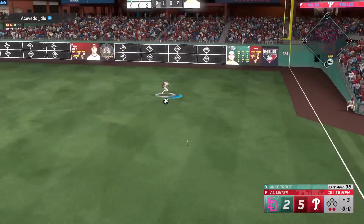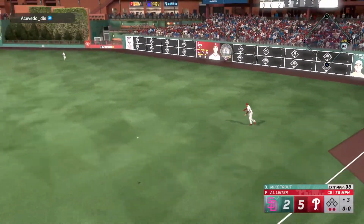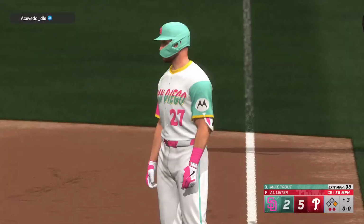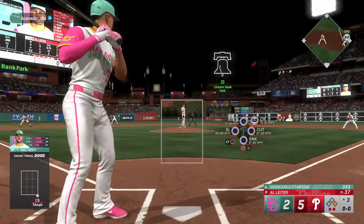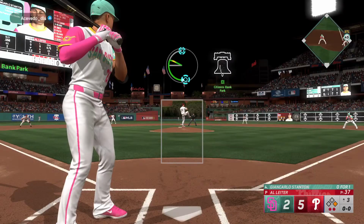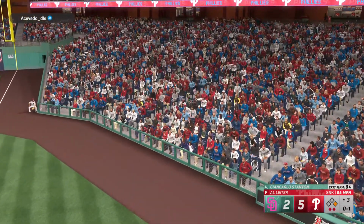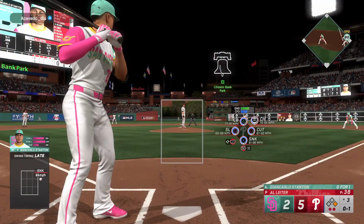Line drive, that's a hit. Base hit into right field. And now a 2-out opportunity for Giancarlo Stanton. Didn't take long to get a result for that at bat. Not a bad pitch by any means. Down and away, right on the corner of the zone. Just a better swing, Boog. Stayed through it and hit it hard the other way. Now here's Giancarlo Stanton.